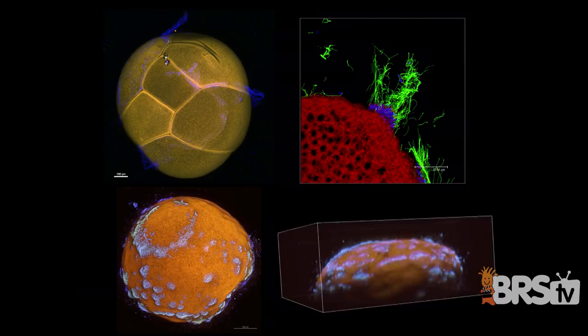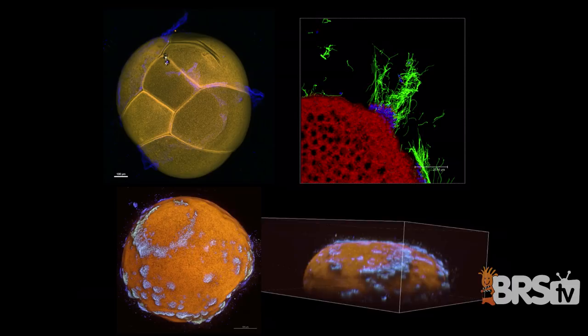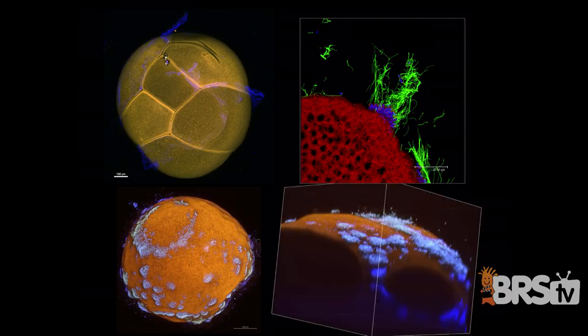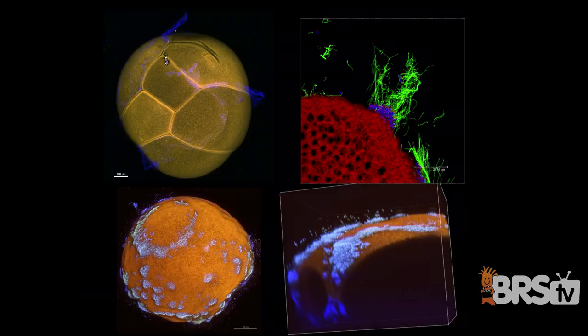So the idea behind this technique is the microscope has four lasers at different wavelengths, and what we can then do is bolt on fluorescent markers onto the structure that we're interested in, and then we cross-reference that with the wavelength of the laser, and that allows the structures to highlight.